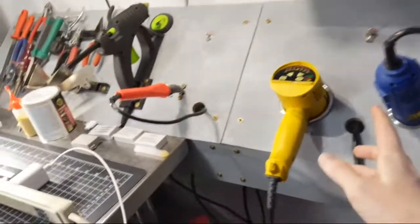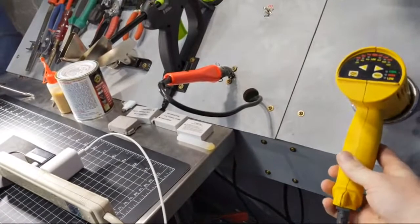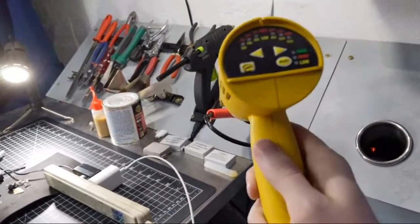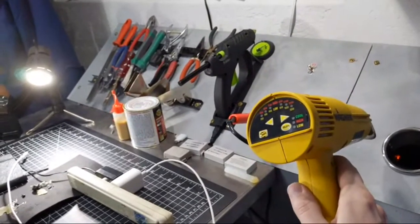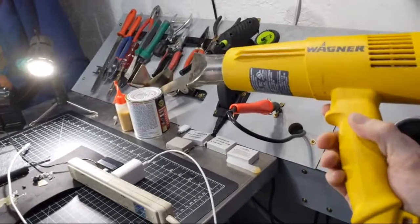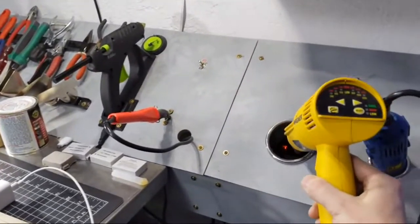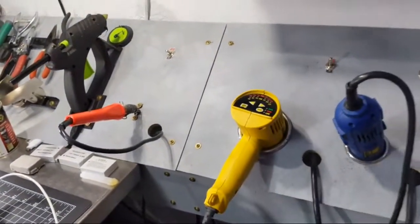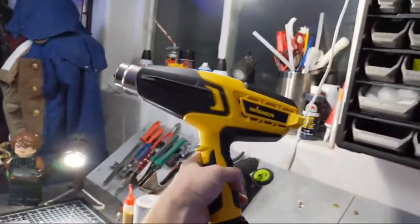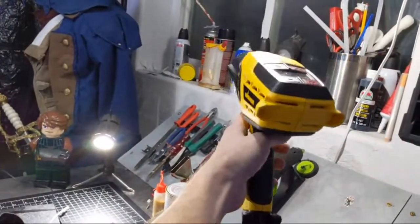Going through here, this is a Wagner heat gun that I've had for probably 4 years now, going super strong. It was their $35 one, around $35 to $40, 4 years ago. It's been great. Wagner's so awesome, and they recently sent me this guy, which is the Cadillac of heat guns.